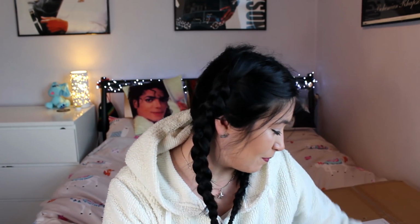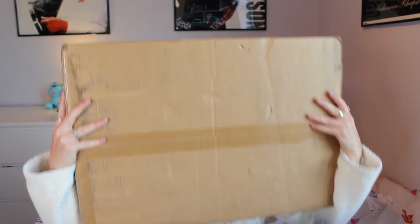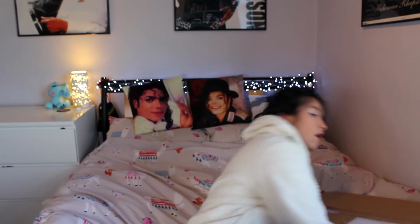So one of them looks like this. You probably know that this is going to be some kind of record, and the other one, I cannot even lift it. Yeah, this is just not going well. This is what the other one looks like, and it is ridiculously heavy. Oh my god. Can you guess what they are?